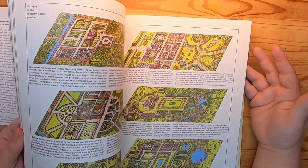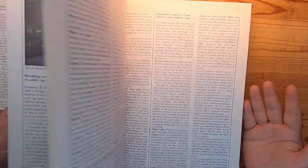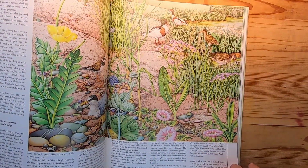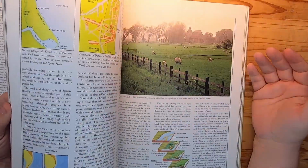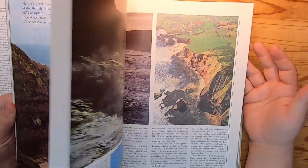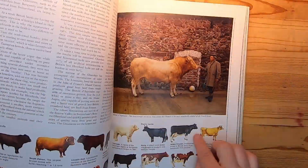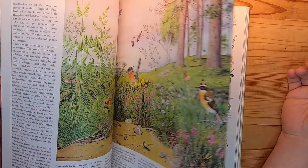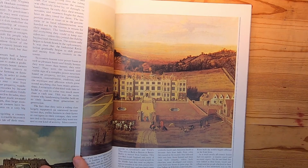Hold on. So like garden blueprints, maps, lots of this kind of stuff, which I really like. These kind of illustrations that are like science meets art. Lots of photos, black and white images, illustrations of animals, plants, mushrooms. Yeah, so that is the last of the books.